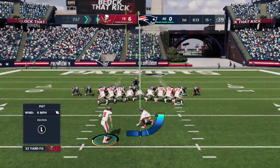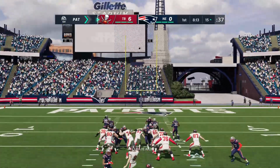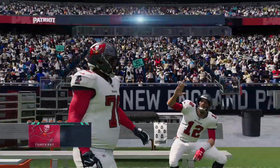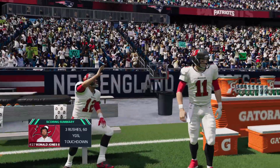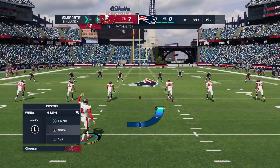And the Bucs have taken a first quarter lead. A nice run by him, don't get me wrong, but the blocking up front was a thing of beauty. I think for an opening drive, how about that for an exclamation point? Just what you said, good blocking, good vision, and he accelerated to the end zone.